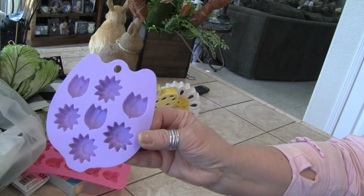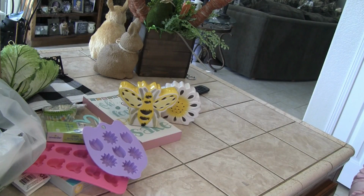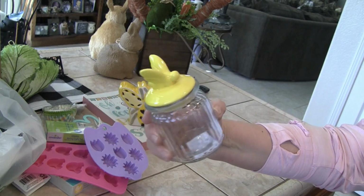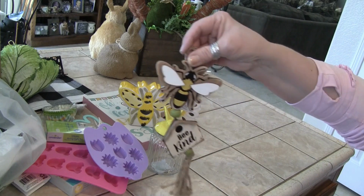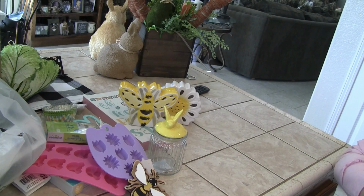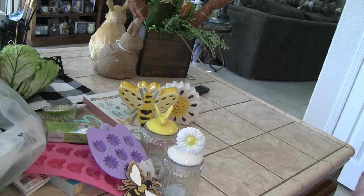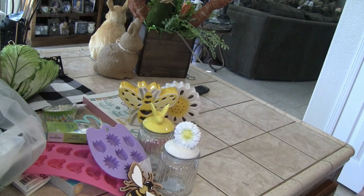Then I found another mold, a silicone mold, and it's tulips and daisies. That will also be used in my faux food as toppers for cupcakes or cakes, whatever. Then they had this little candy dish, and that was $1.97, I believe, and it's a bee. So I got that. And they had this little hanger, and it says, "Be kind." And here's another one of those candy dishes, daisy. So as you can see, when I decorate with my bees, I will no doubt decorate with the lemon theme, and then I'm going to incorporate the bees and daisies into it, which I think is going to be very pretty.